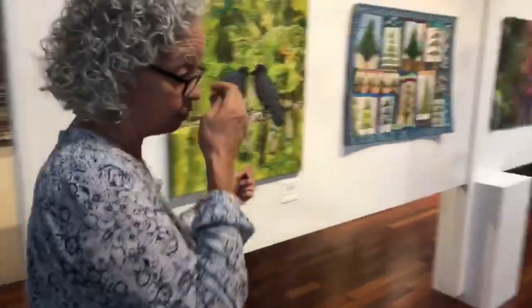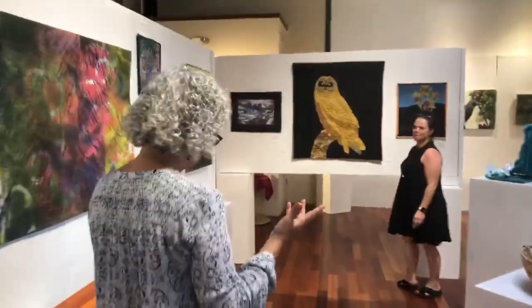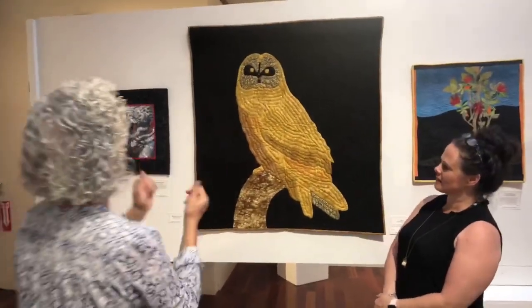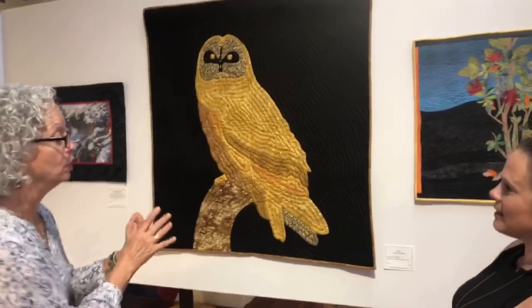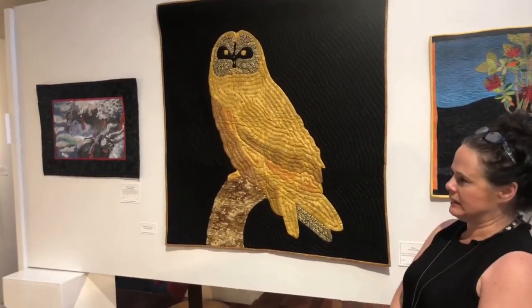Well, Val told the story. Yes, Val did tell the story. Pueo is a protector for many families. They're an aumakua, which is a protector. So people have the shark and the honu, whatever. But this is Pueo, the Hawaiian native owl, and this is the same woman, Roberta Muller, who did the big Hawaiian and those other two Hawaiian pieces up there.